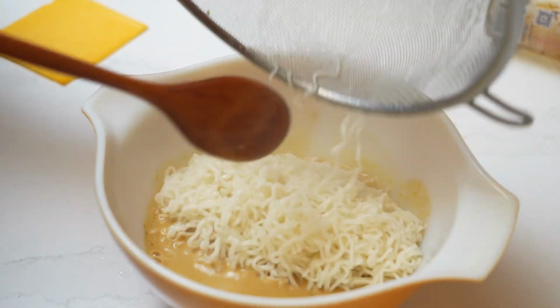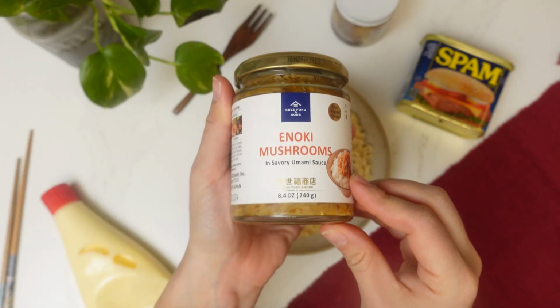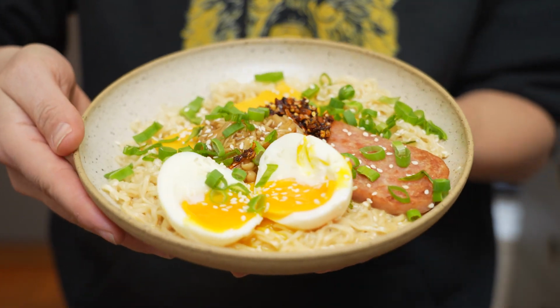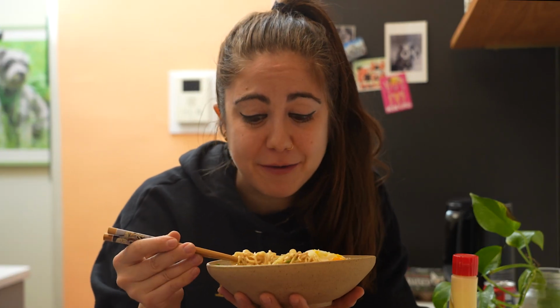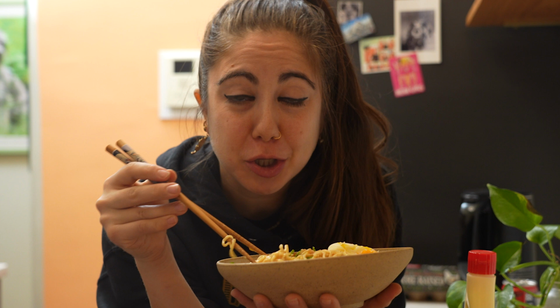And then pick a span. Whew, naughty. These are amazing. Kewpie mayo. It's definitely one of my favorite mayos. It's such an easy hack, and it just elevates instant ramen into something that feels like culinary.